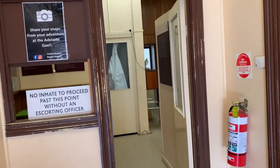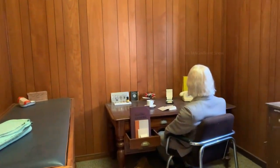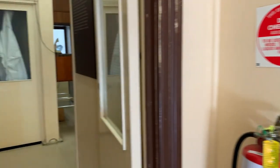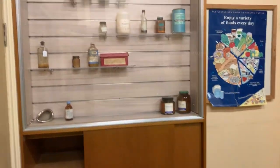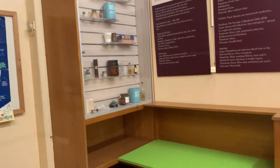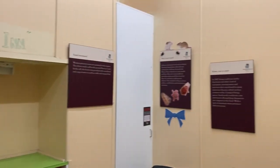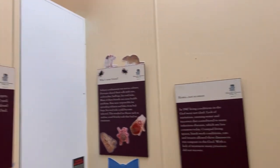This is where all the prisoners were treated back in the days. And you can see a doll in the shape of a doctor in that doctor's room. Prisoners who got injured in the internal fights and who medically needed attention were treated in this medical center. And this place is now open for the public.